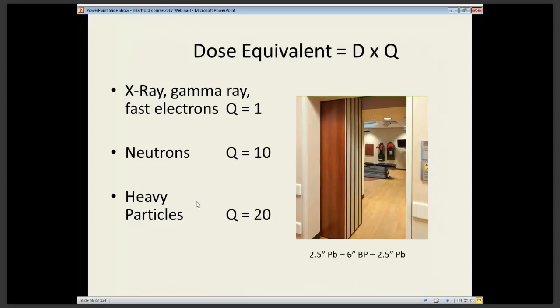This door takes the place of the concrete wall. And within this door is lead and borated polyethylene. So you need the borated polyethylene to take the place of concrete. Concrete is a very good absorber of neutrons. Neutrons don't get through the concrete that shields a regular vault, but neutrons can get through a leaded door very easily. Lead does not stop neutrons.